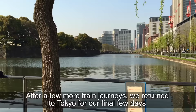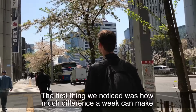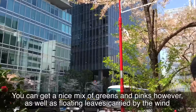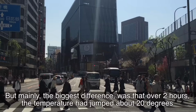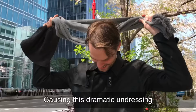After a few more train journeys, we returned to Tokyo for our final few days. The first thing we noticed was how much difference a week can make in terms of missing the cherry blossoms at full bloom. You can get a nice mix of greens and pinks, however, as well as floating leaves carried by the wind, but it reminded us how lucky we were to catch them just right. But mainly, the biggest difference was that over 2 hours, the temperature had jumped about 20 degrees, causing this dramatic undressing.